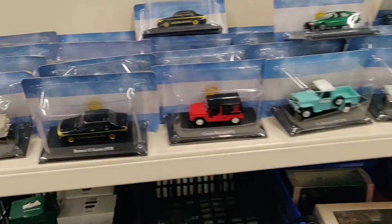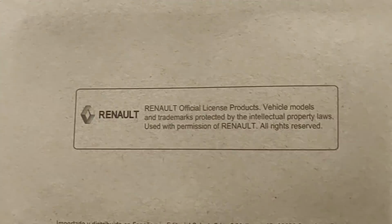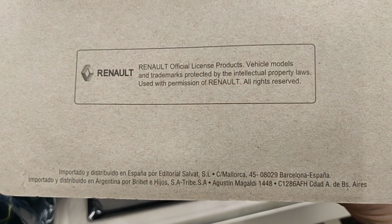Okay, let's go over here. What do you got here? We got some sort of Renault imported.